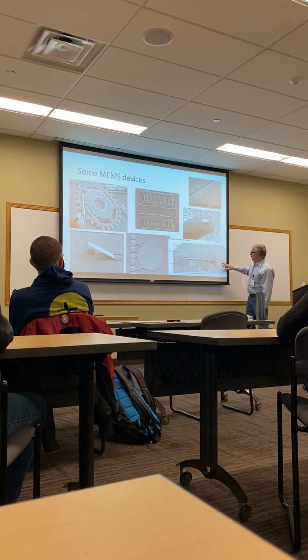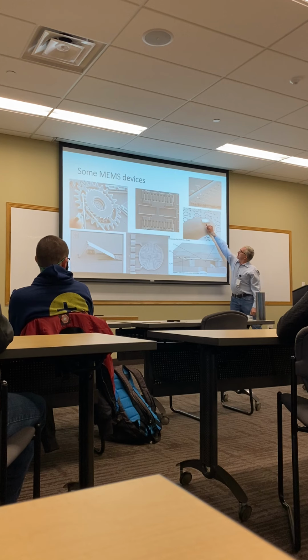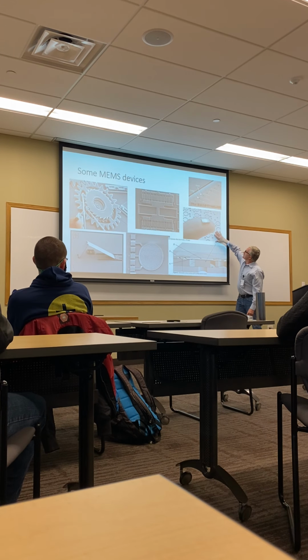I talked about micro pumps. Here's one. This is a pump for insulin. This is a cross section. That's the actual pump itself. And this is a picture of the wafer that the pumps are being made on. So this is a cavity here.